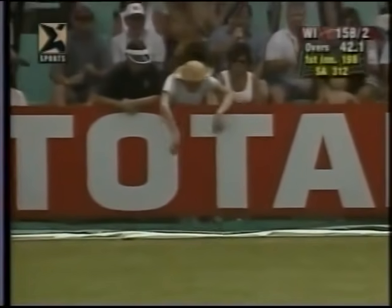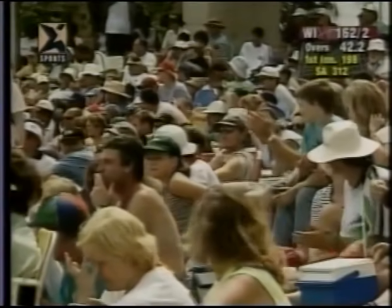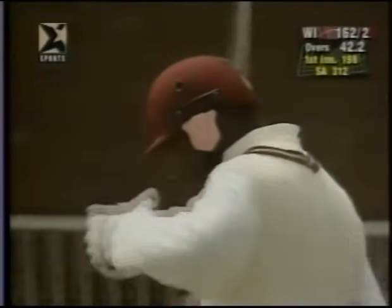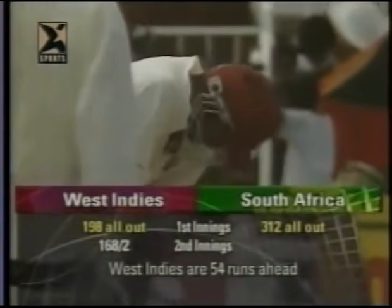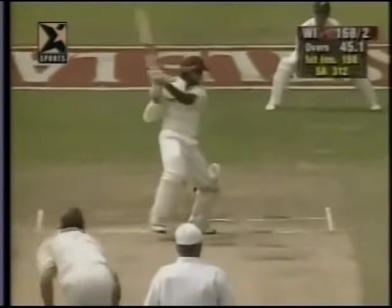Well, nobody moved. Just lashed that square of the wicket on the offside, and neither Rhodes nor Kirsten, who are patrolling that area, blinked an eye. 120 overs for an innings, and you get saves, let's say 10 of those kind of saves, you're pulling back 20 runs or thereabouts.